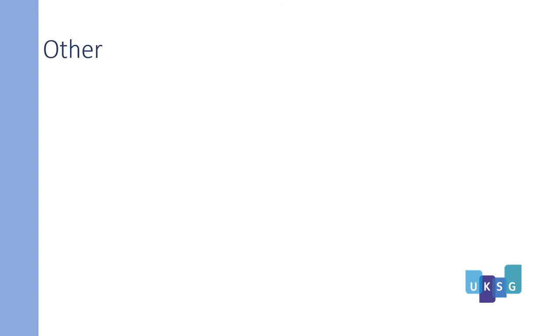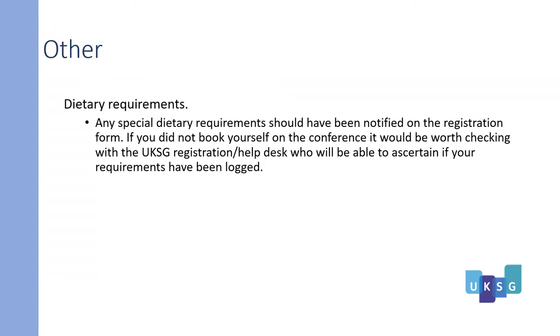Now, a little bit more. Dietary requirements. Any special dietary requirements should have been notified on the registration form. If you did not book yourself on the conference, it would be worth checking with the UKSG Registration Help Desk, who will be able to ascertain if your requirements have been logged.